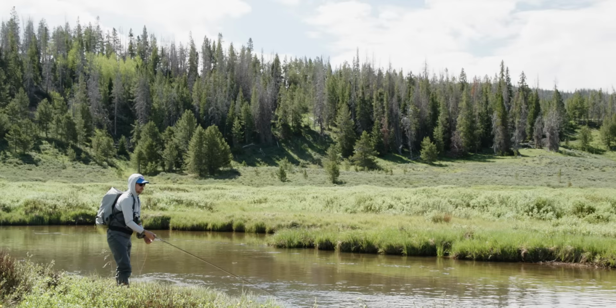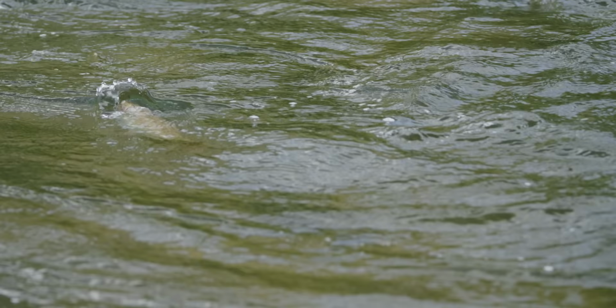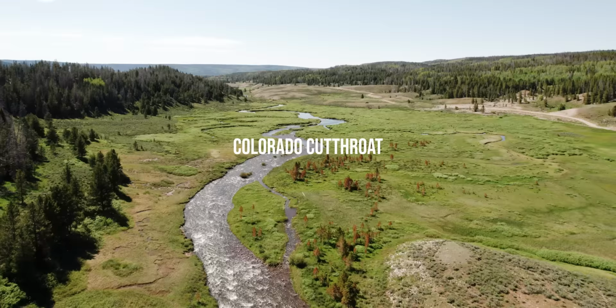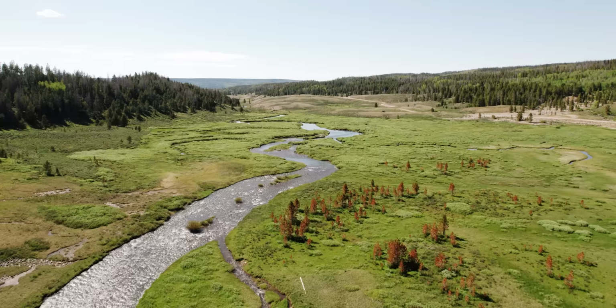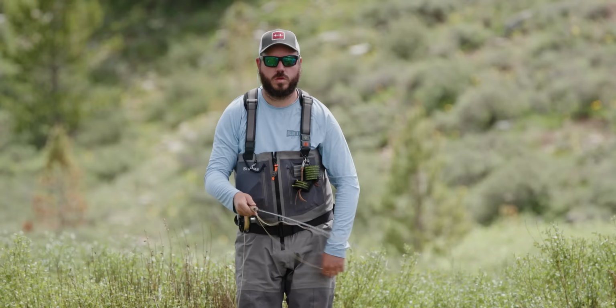So these fish that we're chasing up here are some native cutthroat trout. Pretty cool because there's four different subspecies of cutthroats here in Utah. I believe these are the Colorado strain. This drainage that we're on eventually ends up somewhere in the Colorado River. These fish really tend to like a lot of this colder water. They'll survive elsewhere, but these high alpine streams and super cold runoff rivers, that's where they thrive.